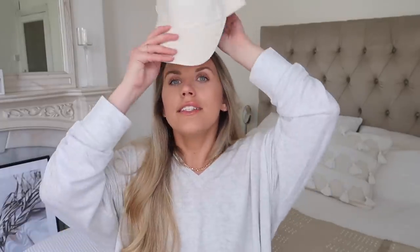These are only $9.99, so really affordable if you just want to grab a couple in several colors to mix and match with outfits. I tend to wear these dog walking, just running errands, that kind of thing, where maybe my hair is due a bit of a wash. With activewear, I quite like wearing these.